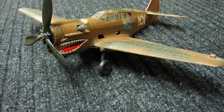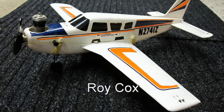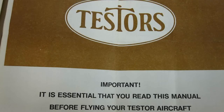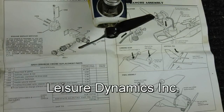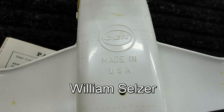The original Cox company was called the L.M. Cox Manufacturing Company and founded in 1945 by Roy Cox. He made many, many models, cars, planes, engines, lots of tethered stuff. Well, in 1969, Roy retired and sold the company to Leisure Dynamics. In 1983, Leisure Dynamics faced bankruptcy, so sold the company to William Seltzer.